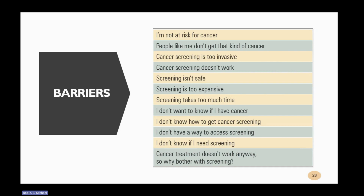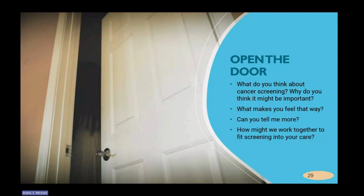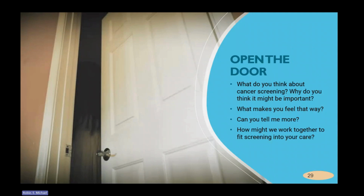So when we think about that, I always imagine this as being kind of barriers, right, or closed doors. And one way for us to think about starting to open that door of cancer screening is with open-ended questions. Because just like Stephen Covey said, I want to understand you so then I can be understood. So if I were to take a look at this list of barriers and I just assume that every single patient has every one of these barriers, I will spend 20 minutes trying to address each one of these barriers.